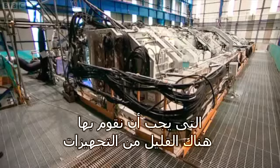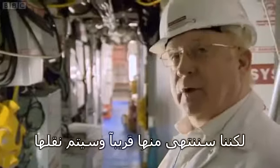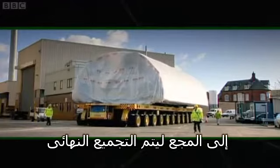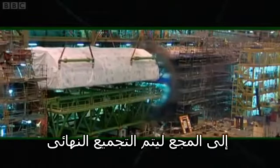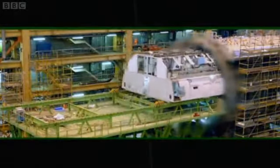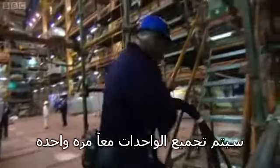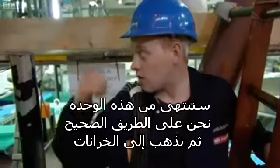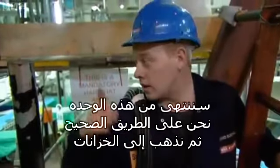There's a little bit of finishing off still to do, but we're not far off completion, whereby this will then be transported down to the DDH and slotted into the submarine. Once the units are fully fitted out, they can be joined together. We're going right through this unit to the next unit, and we're going to go down the tank.